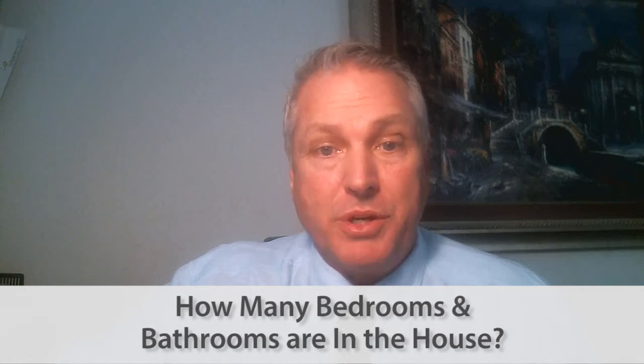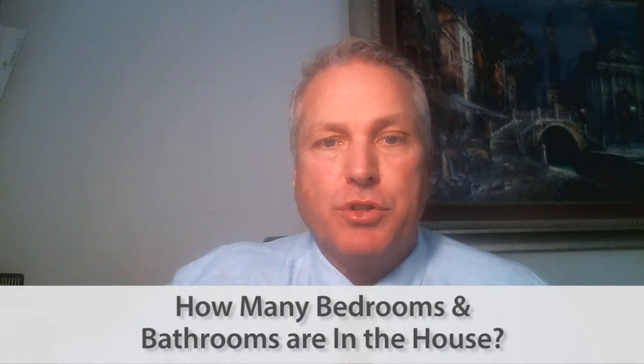You also want to look at how many bedrooms and bathrooms are in each house and the layout of those bedrooms. If we're looking for a 4-bedroom house, the livability is going to be completely different in a 4-bedroom house that has all 4 bedrooms upstairs as opposed to 2 bedrooms upstairs, 2 bedrooms downstairs. You want to make sure that you buy a house that works for your family in both location and layout, since everything else can be changed fairly easily.